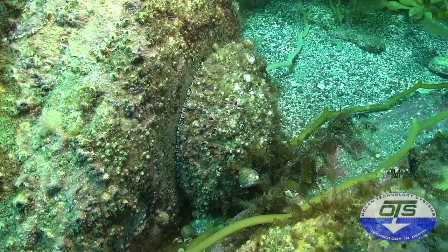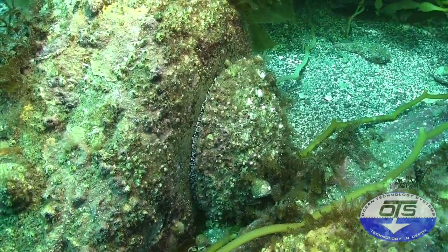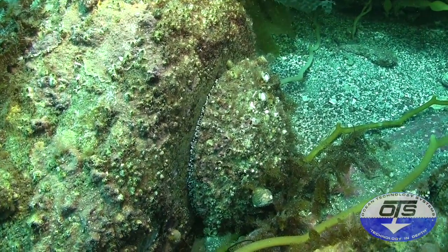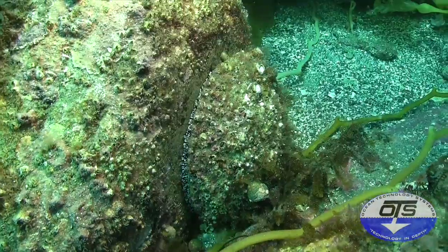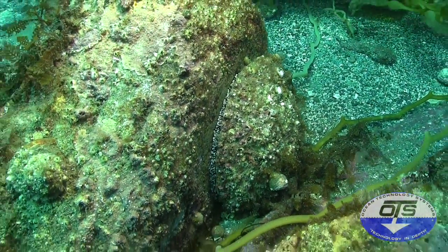This is really nice. I've been diving Catalina for 14 years now, and it used to be that we almost never saw abalone, or rarely saw abalone, and now we're seeing them quite often. It's nice to see them returning.